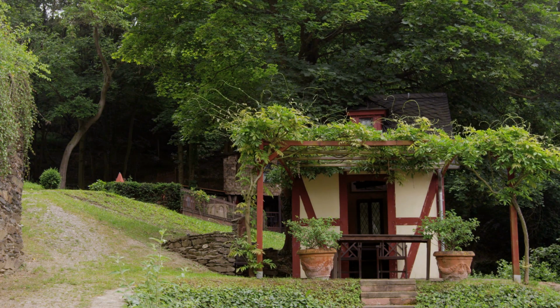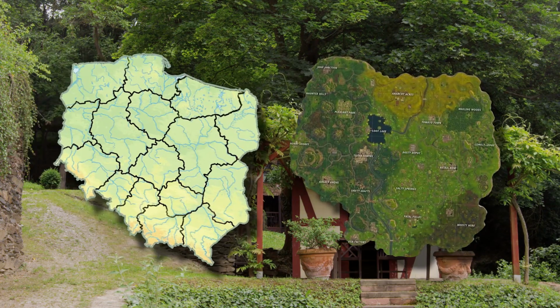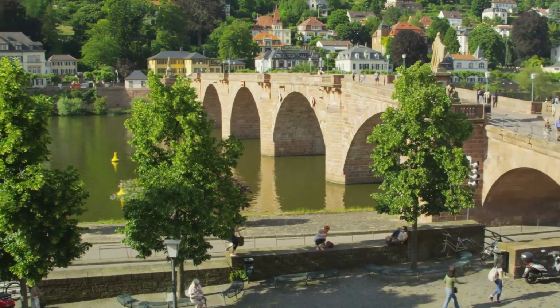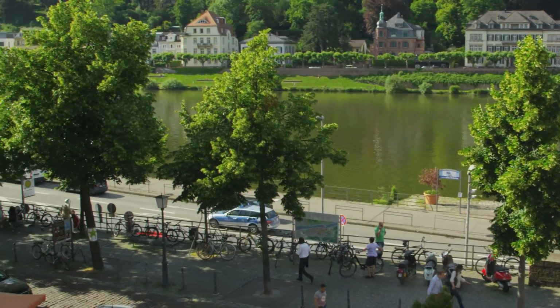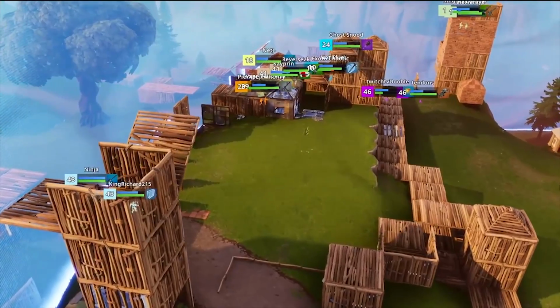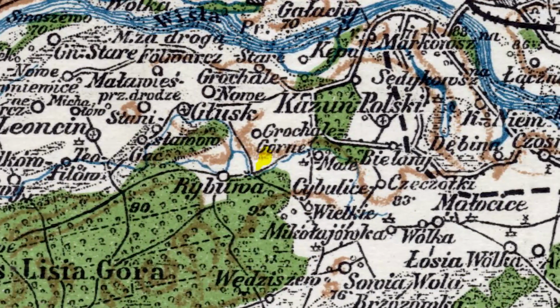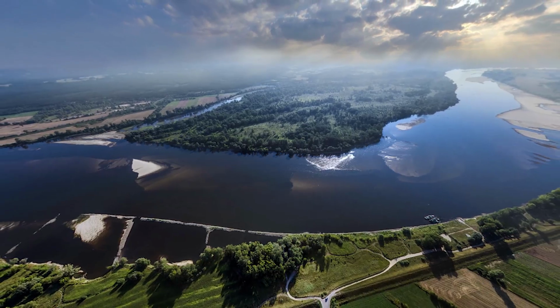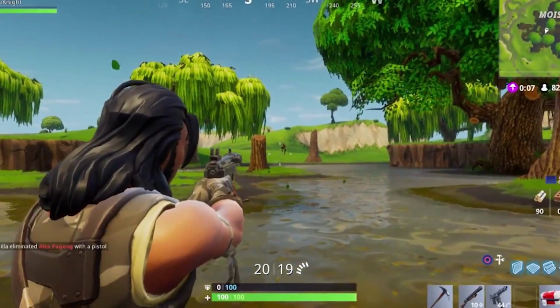It's actually Poland. Just look at the Fortnite map and the map of Poland side by side. They look so similar, it's scary. Okay, well, they're not perfect replicas of each other, but they're close enough, and the similarities don't stop there. They also both have a river that runs through them. Huh? The Vistula in Poland and the Don't Get Caught Here or You're Gonna Die river in Fortnite.